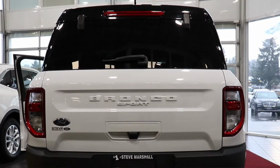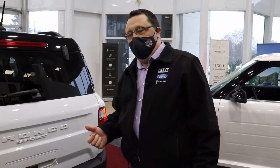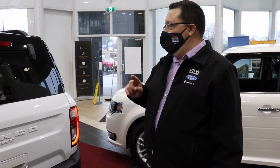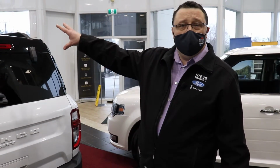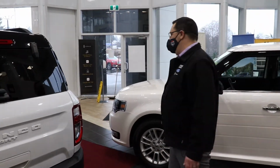There's so many ways you can mix and match this vehicle when you're building it. If you're building it on Ford.ca, just go ahead and have fun. You're going to notice 7 different color options. You can have it all one color or the black up top. It's really, your imagination is kind of the limit.